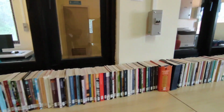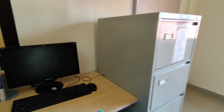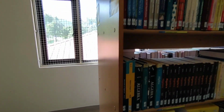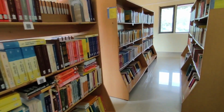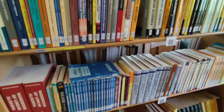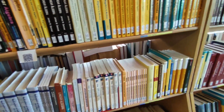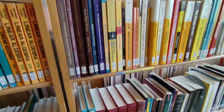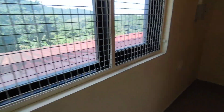Books. They had Hindi books in the other room, Malayalam books here, a lot of maths books here. We have multiple copies of the same book, as you can see here. These are reference books. We get multiple copies.